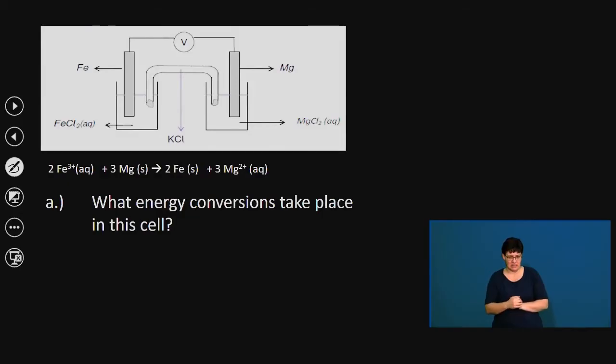It says, what energy conversion takes place? The key thing in this question is about the energy transformation. Remember, energy cannot be created or destroyed as we know it. It should be converted from one form to another. So we recognize that this is a galvanic cell, right? Being a galvanic or voltaic cell, we know that if this cell is set up under the standard conditions mentioned in the previous slide, the chemical reaction will take place, resulting in the transfer of electrons from the anode to the cathode. As a result, we get electrical energy.